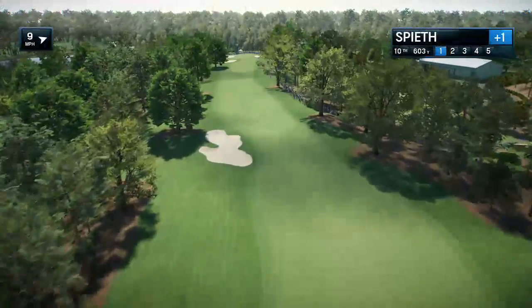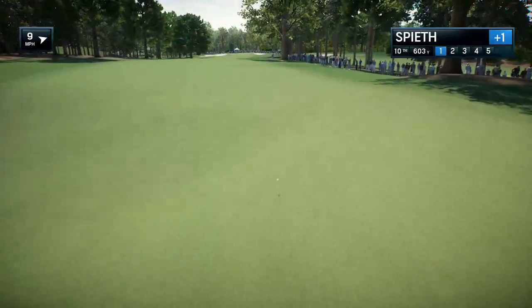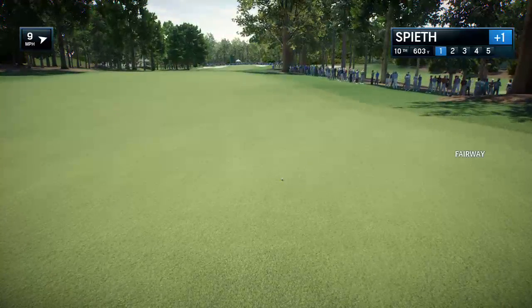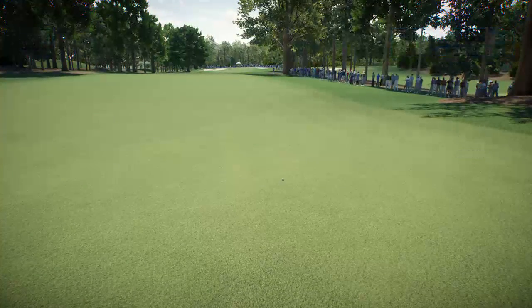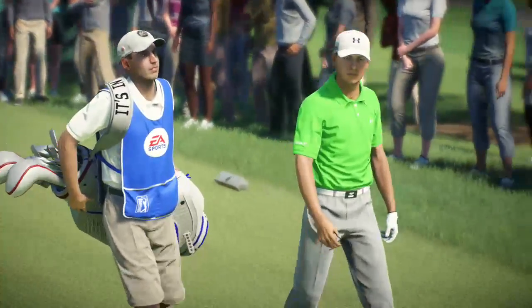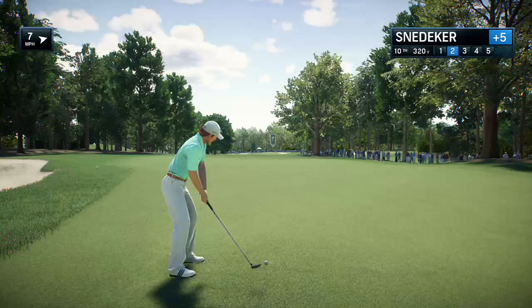That appeared to be a good strike right there, Frank. Oh, good. It's just towering. Look at that hanging in the sky. Playing his second shot here at the par 5.